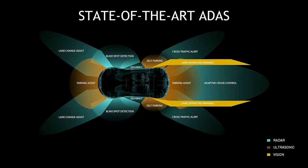These pieces of technology are made possible largely through three basic fundamental technologies. One of them is radar. Radar has the benefit of going very far. It can detect an object, and can do it well at night. It can also, of course, penetrate fog. It does its job equally well whether it's in the middle of the day or at night.